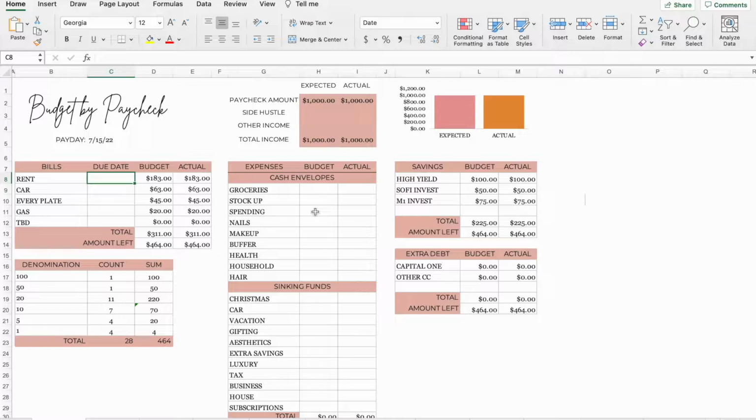If you are new here, every single week I do cash envelope stuffings. I recently paid off over $6,000 in credit card debt, and now I'm just working towards my emergency fund, savings, and also building up my investment portfolio. So without further ado, let's just get right into it. So this is going to be my budget with me for July week 3. Already did my cash stuffings for weeks 1 and 2.